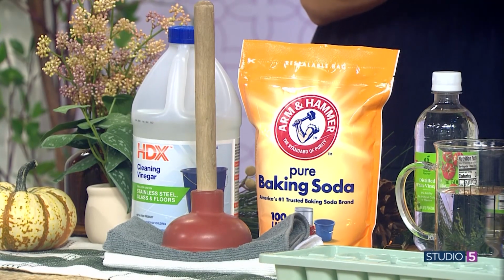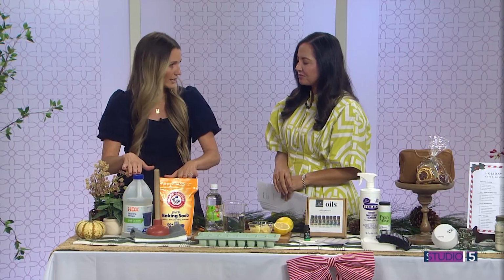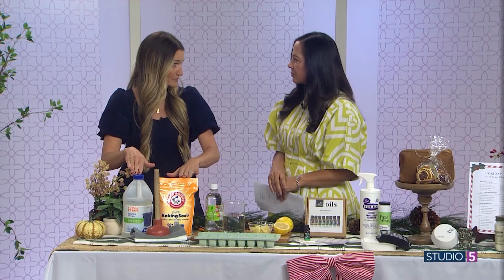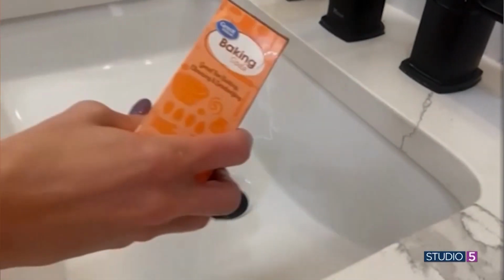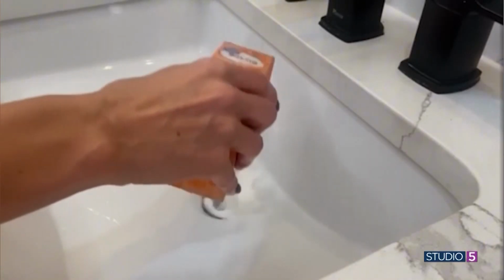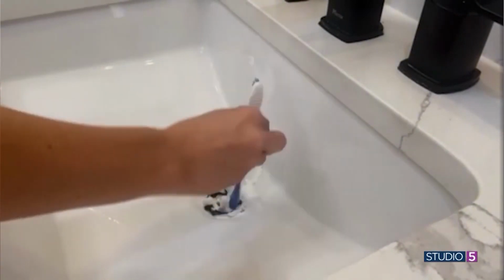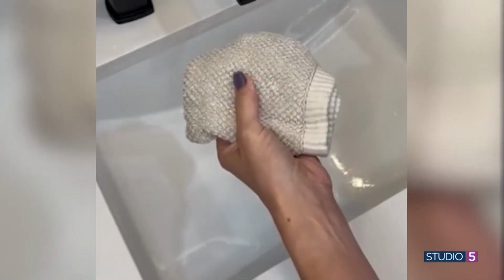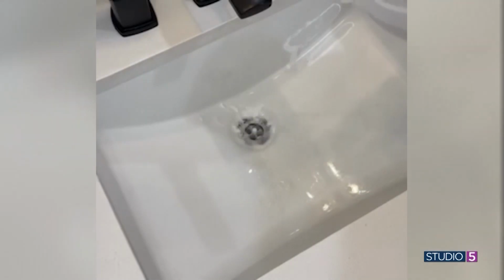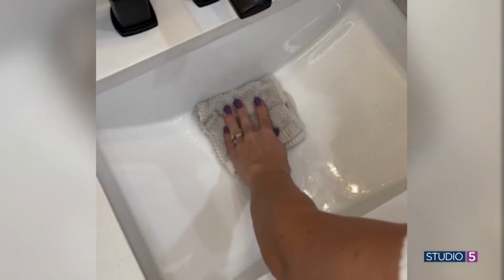So there's a really great hack for this I found online that is so simple. You're just going to run your hot water for 2 to 3 minutes to kind of loosen the sludge down there. Then pour some baking soda in, and then pour your vinegar down, and then cover it with a towel. Vinegar and baking soda don't really create a great cleaning agent, but what they do create is that volcanic explosion, right? That's what you want through the drain. It's gonna clear out your drain. So you cover it and repeat it a few times.